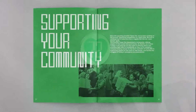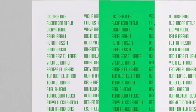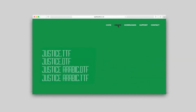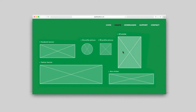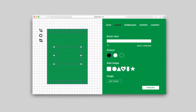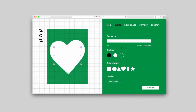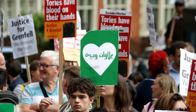It didn't need to be aesthetically pleasing. It needed to be bold, unflinching, uncompromising. It needed to be a semantic reminder of the tower itself. June 14, 2019 marks the 2-year anniversary of the Grenfell fire, a day we invite all supporters of the campaign to have their voices heard. To help that, we will have developed a website for supporters to download the typeface and use basic graphical editing tools to create personalized messages. These can be saved to a range of different outputs, from digital social media posts to physical protest posters.